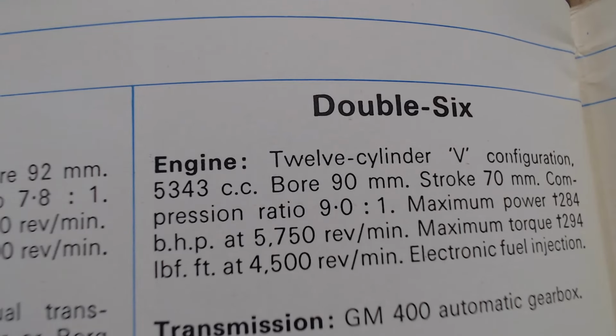The 6.6 with the 12-cylinder V configuration, 5343cc, maximum power 284 bhp at 5,750 revs per minute.